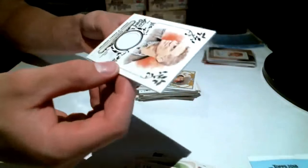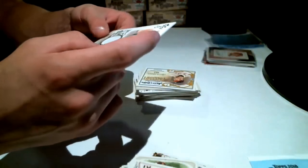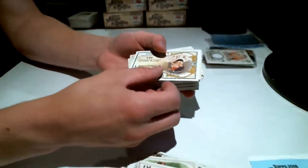J-Host, I believe there are. I don't know for sure. But I think that's generally the distribution of those cards. So, we should see some.